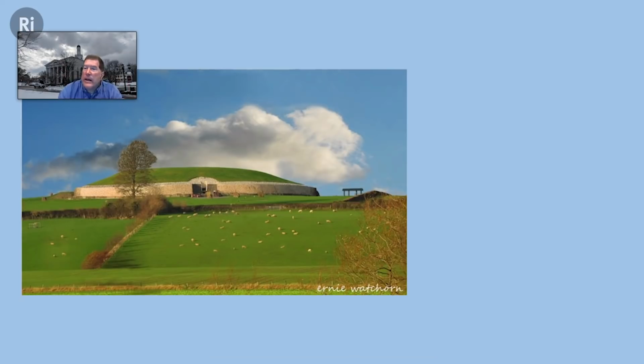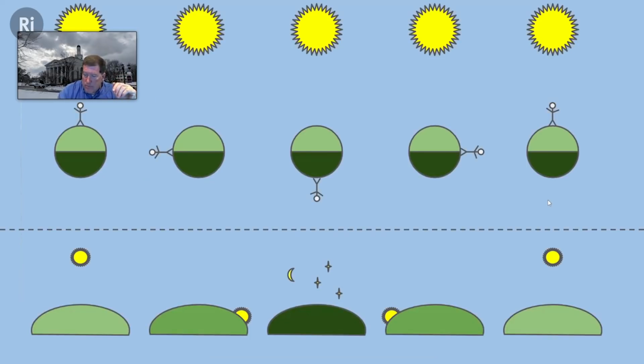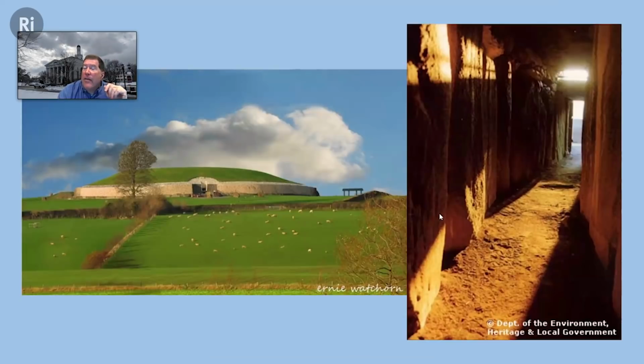And that passage is aligned in such a way that once a year, at the December solstice, the rising sun casts a beam through a notch over the doorway that passes all the way down that passageway. It's about 20 meters into the center. And that's the only light that reaches that central chamber all year long, right? This is a clock that ticks just once a year on the winter solstice, right? But this is a repeated action that happens once a year that tells you, hang on, back up, that tells you you've come around again to the winter solstice.